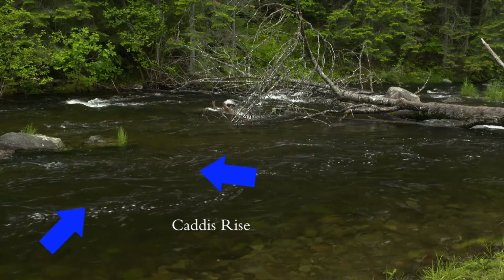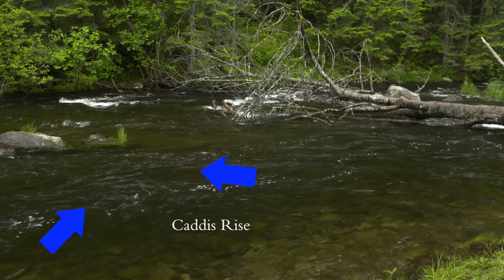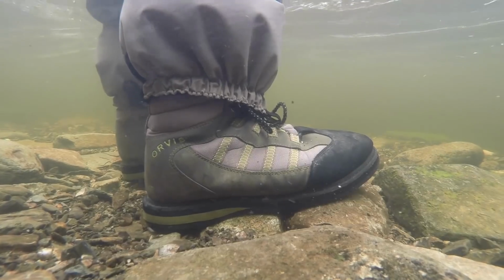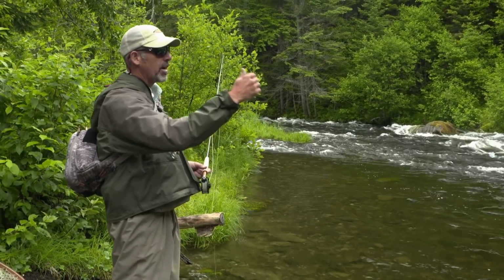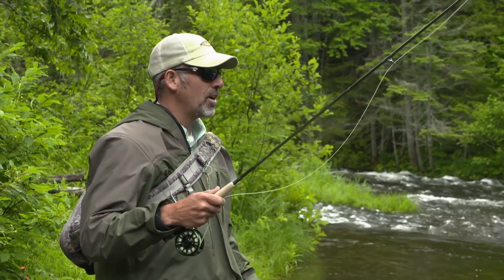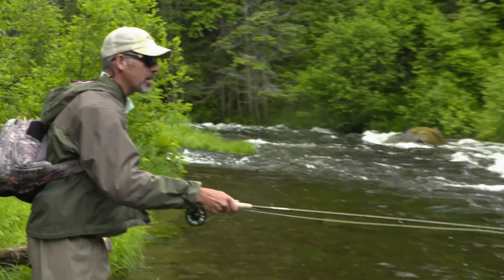Most of the time, those fish are hanging right off the edges here. So what you want to do is always step gently in off the bank or even fish from the bank and then work the water closest to you and then gradually work your way out. If I make this cast all the way across, I'm going across a couple of different currents.